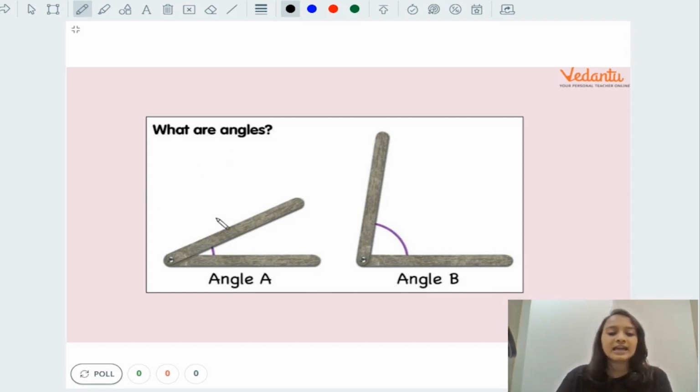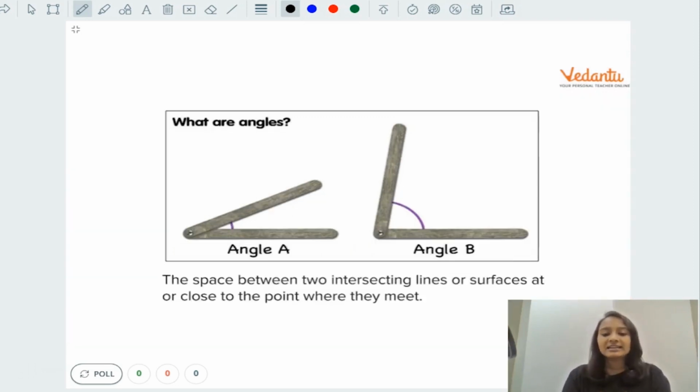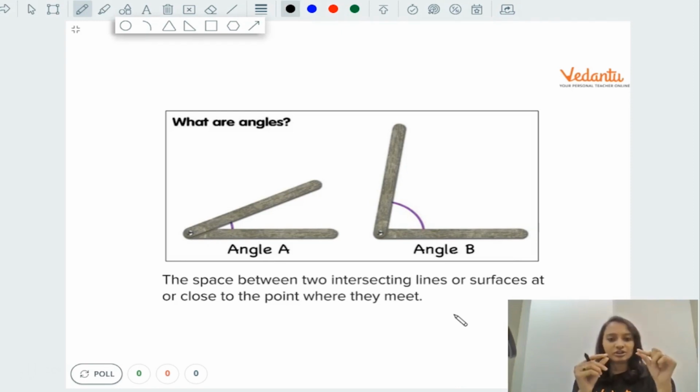We say that this space between these two intersecting lines is the angle that we talk about, right? We say that is angle A or angle B, depending upon the name we are giving. So how exactly can we define an angle? We can say that it is the space between two intersecting lines, or we can also say that it is the surface at which the lines meet each other, where they intersect each other. This is the point where they intersect.